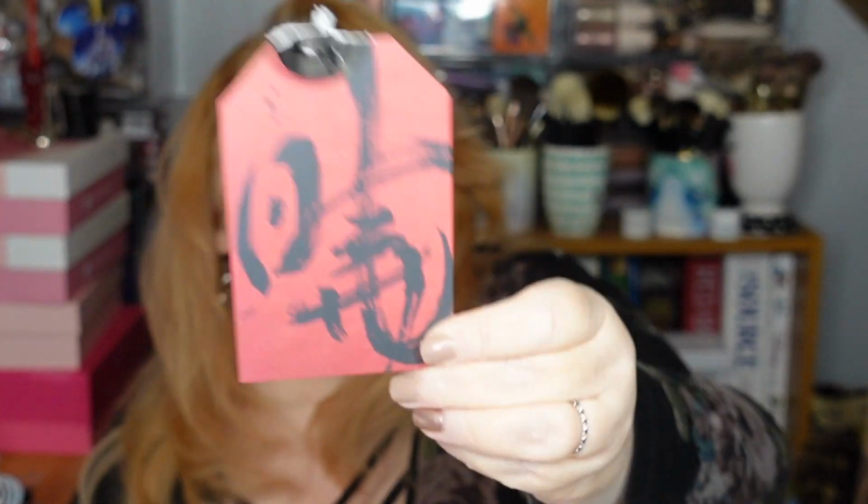So the tag says, lucky bags are a Japanese New Year custom that inspired us to create our own. The Japanese character on this year's lucky bag, which is the one here, which means dawn or daybreak, symbolizes new beginnings after a challenging year. Well, we certainly have had a challenging year last year, so here's to new beginnings. We hope the surprises inside help you welcome 2021 with hope and light.